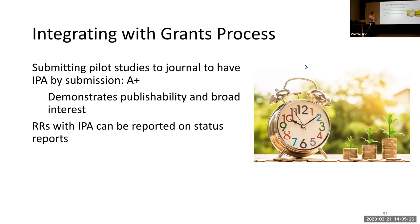Registered reports with in-principle acceptances can be reported on status reports. If you have funding from NIH or NSF, every year you have to send a status report. The first year feels the worst because you're like, I have done nothing. Nothing has happened. I got nothing done. Let me keep my money.